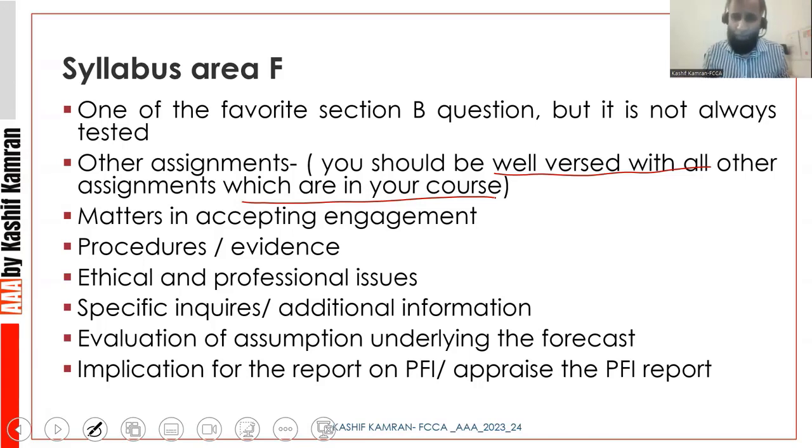Matters in accepting engagement is very common, just like practice management. Practice management is a very regular feature of other assignments. So what matters will you consider when you are accepting an other assignment from an existing client or from a new client? Practice management. I hope you're clear with the bullet number three. Matters in accepting engagement, which is other assignment, either from an existing client or a new client.